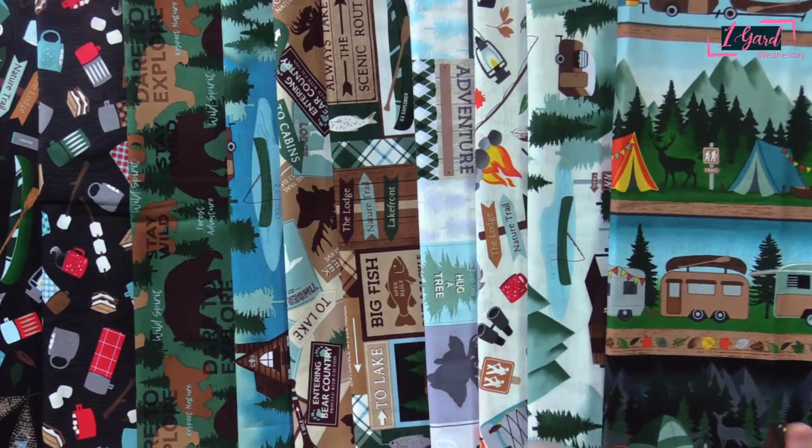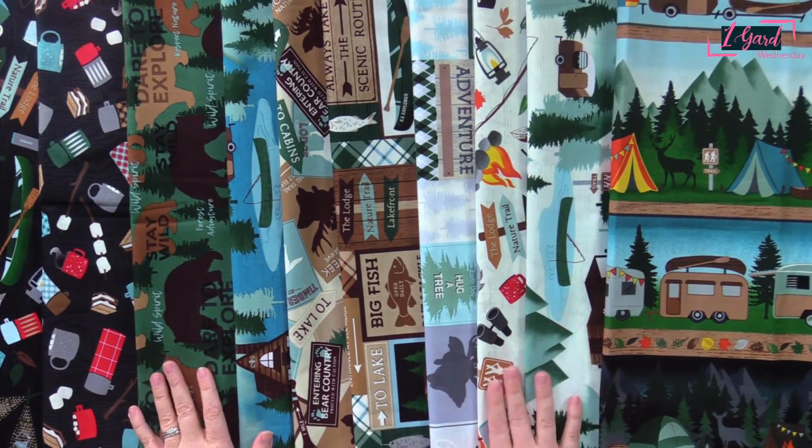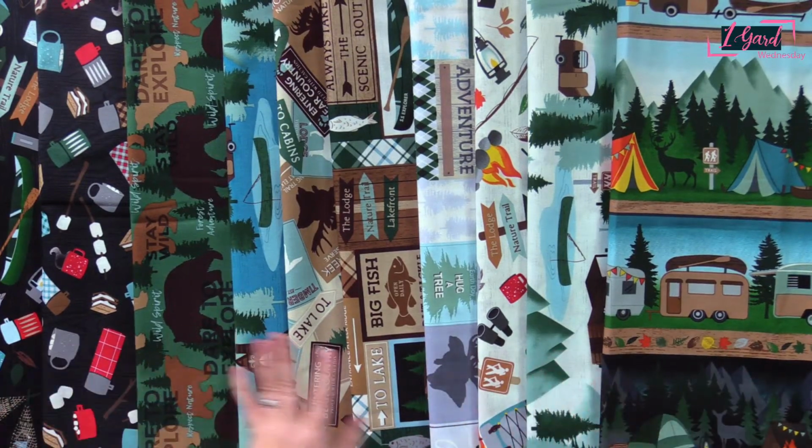All right, so if you have any camping or outdoor enthusiasts in your life, this is perfect for them. You could make a quilt for sure with this, and I have some fabrics to show you that would really go well with it.